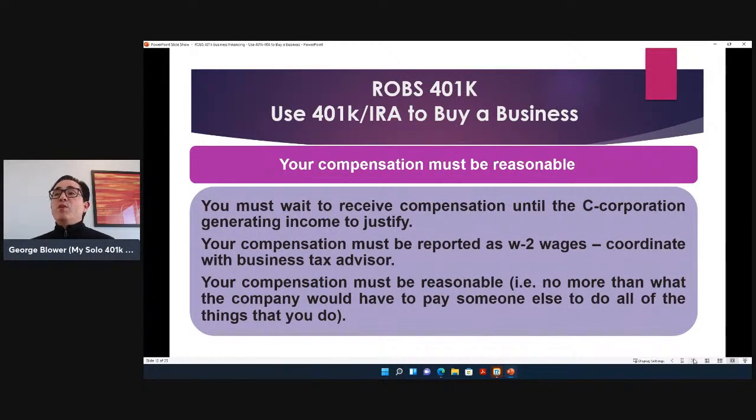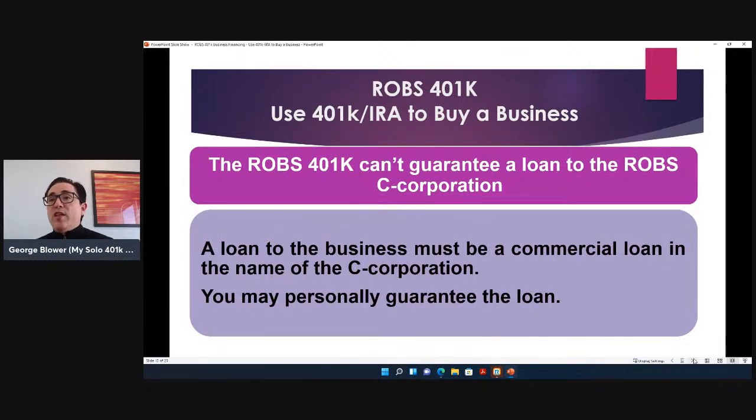Your compensation must be reasonable. First off, you need to wait to receive compensation until the company is generating income to justify it. In a situation where you're using the money to buy a business, that may be very soon because presumably you're buying a business that's already generating income. Once that money's flowing through the C corporation, then you may begin to receive reasonable compensation. The standard for what's reasonable is what the company would have to pay someone else to do the work that you are doing for the company. And again, that would be reported as W-2 wages. So you'd want to coordinate that with your tax advisor.